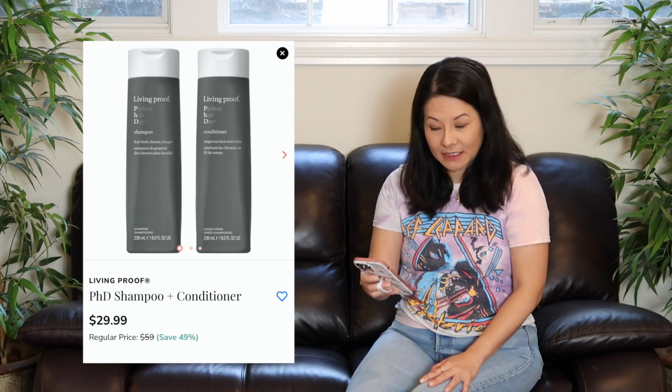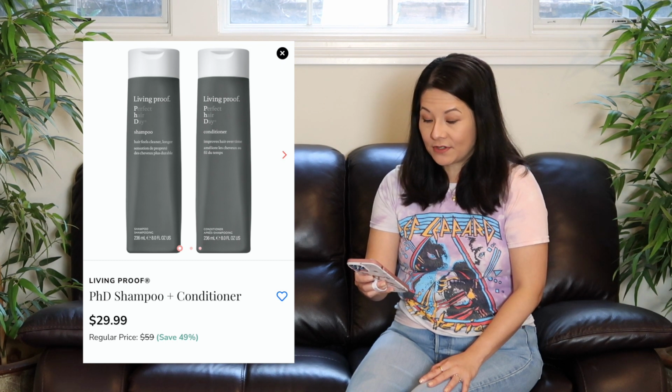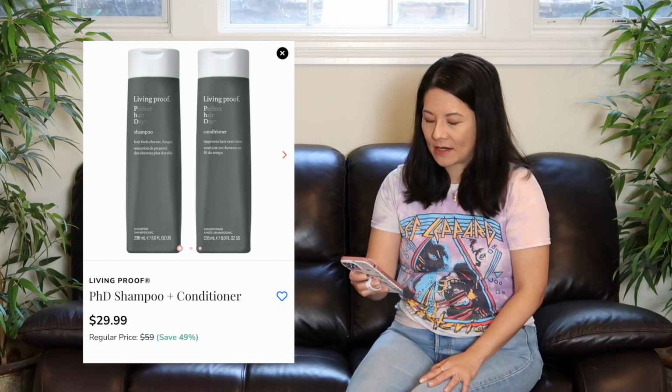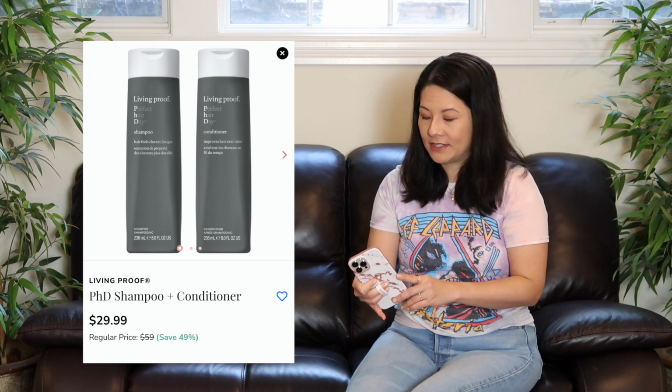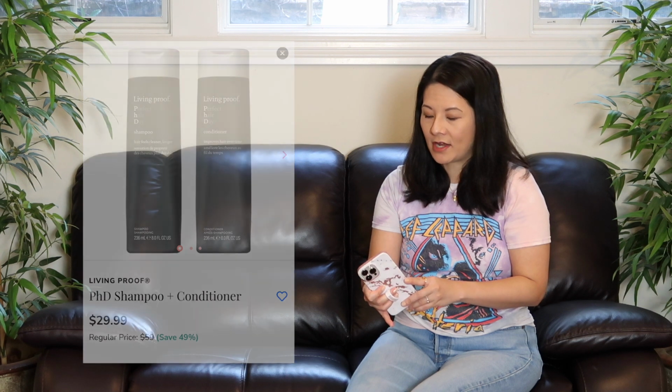Each of these bottles, I believe, is 8 ounces. And I think it's just for general hair types. It doesn't really say. But I think I've used this exact product before and enjoyed it. So I almost for sure am going to add this to my cart. I think this is a pretty good savings for a Living Proof product.